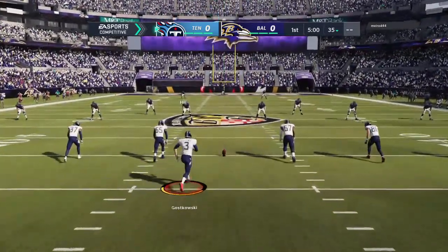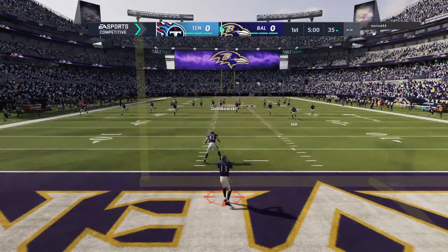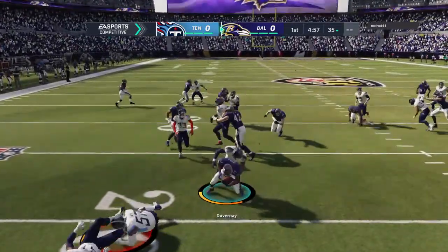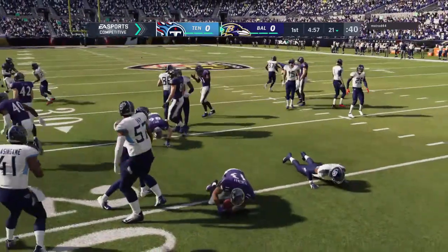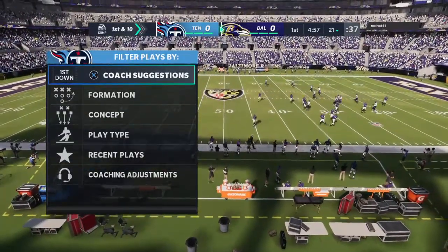Here's Stephen Gostkowski now to kick this one off. And off we go from M&T Bank Stadium. This will make it into the end zone. And tackled at the 21-yard line, so a net negative there of 4 yards. Their own 21-yard line.